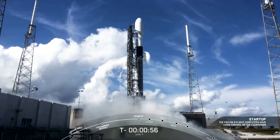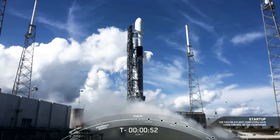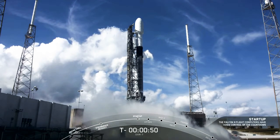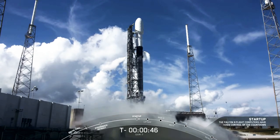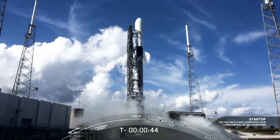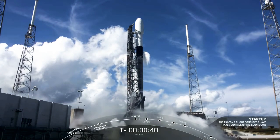F9's in startup. So there we heard the call out. F9 is in startup, meaning that the flight computers have taken control of the launch countdown for Falcon 9. First and second stages are beginning to pressurize for launch.